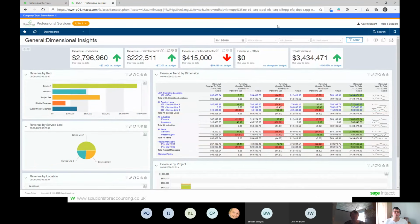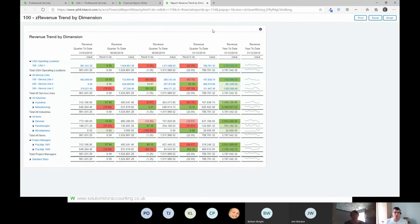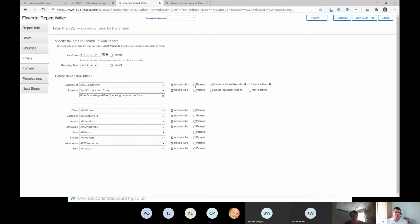And they are very much real-time filters that you can use on a dashboard as and when you run it. You can do the same with reports as well. If I wanted to run this report, I could chop and change what I'm filtering on, my as-of date, and then hard code some filters in, or have some filters available at runtime. If you've used Sage 50, Sage 200 Report Designer, where you've got prompt ticked here, that's where those criteria are going to pop up when you try and run a report.